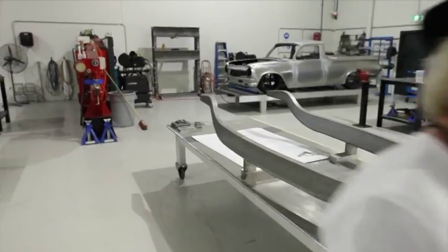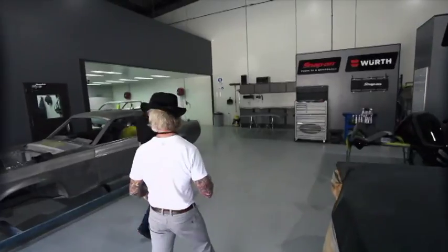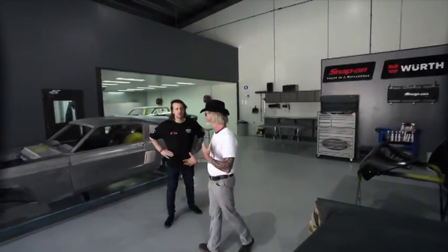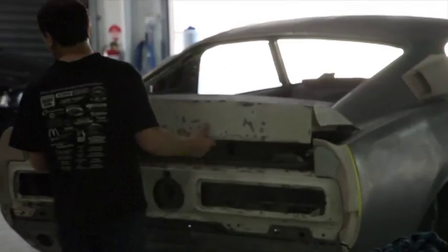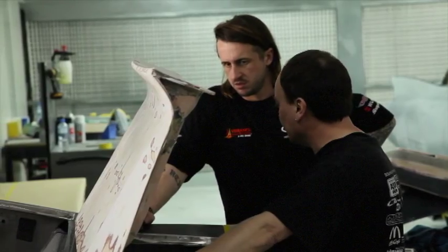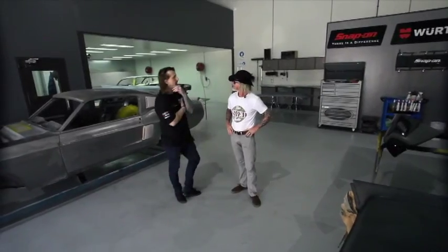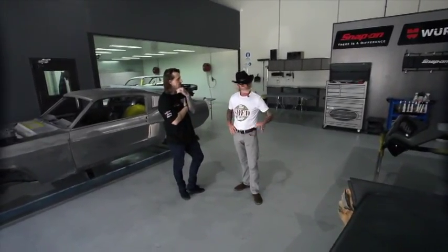All right. So, Matty, what happens in this area? This is our refinishing department. The refinishing department? Yeah. So this is where all your panel work is done, your painting? This is where we go over all the finer details. All of the gaps and everything get measured down to the millimetre. We do all the filler work, all the primer work, all the paint, and then finish it off with all the polishing. You've got a few jobs on the go at the moment?